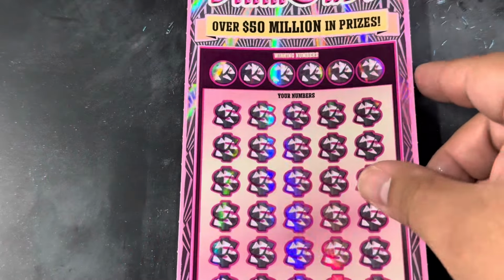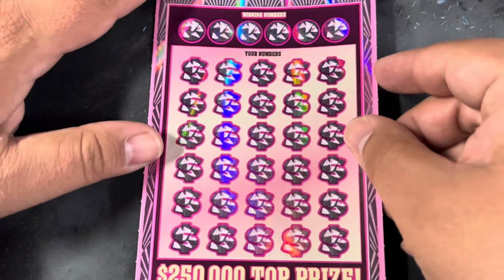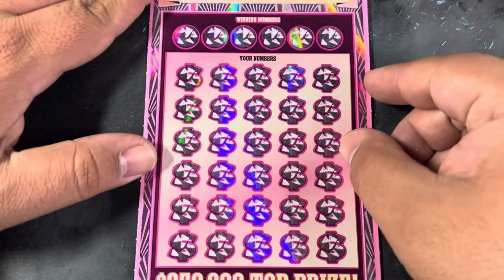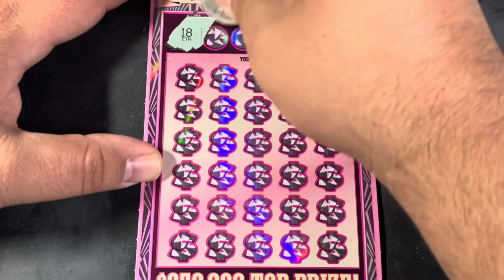Let's keep it going since I lost time there, not being able to find my numbers. Let's jump into pink diamonds. Match and win here. Diamond symbols, an automatic win. 2 and 5x opportunity on pink diamonds. This ticket has been good to us. We've won $300 on it a couple of times. $100 on it, I think maybe twice.